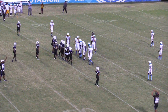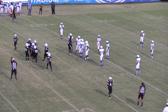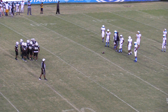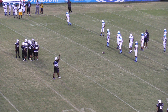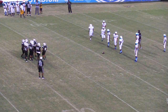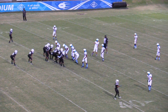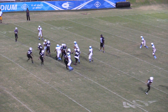And the Jaguars with an offsides there. Encroachment. That makes it a little shorter field for the Eagles there. Let's see what they can do here. Time is running out on them, though. I don't think they're going to be able to get it off.